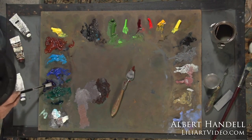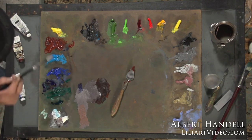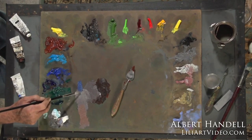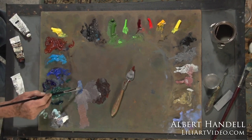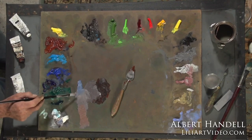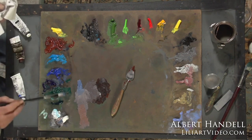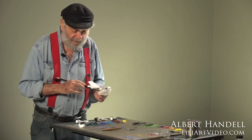I think that's pretty good. And I'm going to take my Ultramarine Blue and put it right in there. And then I'm going to make it lighter, and make sure it's the same value. Make it a little bit lighter. So they can go right in and out of each other. And by having this mixture, I can go from cool to warm to neutral. So that's one of the things about that.